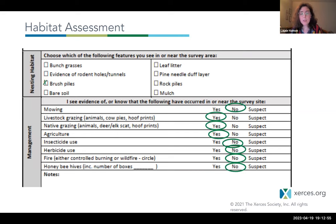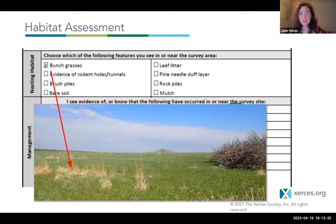For example, maybe you didn't see a hive, but you noticed there were a lot of honeybees on site, or maybe it's a high traffic area. Those might be things that are worth noting. And again, you try to fill this out to the best of your ability. If you feel up to it, you can also contact the landowner to get information about some of this, or just use the clues you have available to fill this out. Just an example of those bunch grasses. And on the right there is a big brush pile, which I would hang out in if I was a bee.